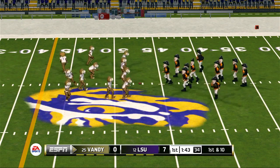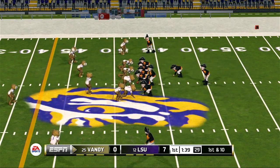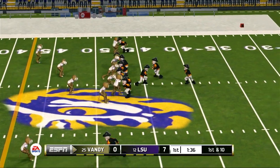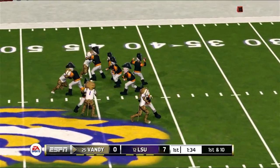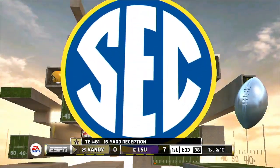From their own 47-yard line, first down. Red 68. It's caught, first down, and he's out of bounds.